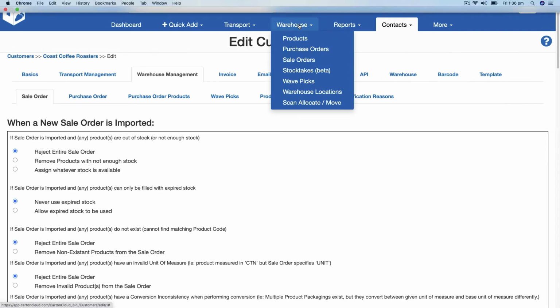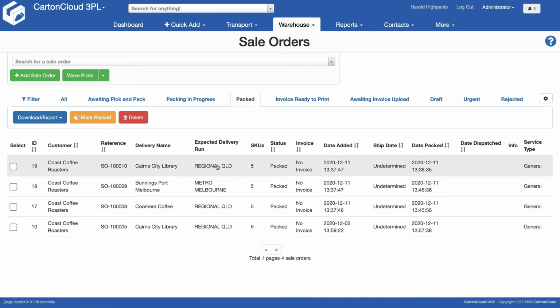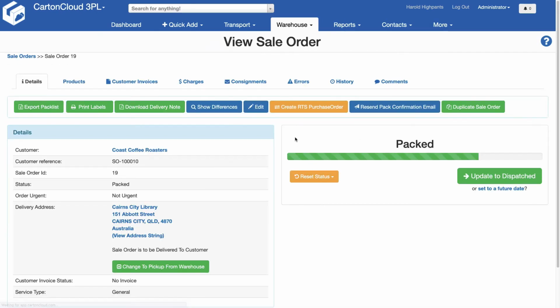So if I was to go back into warehouse sales orders and go into my packed, if I went into the top one here, you can see that it will sit on this packed status and it will want somebody to come in and manually update it to dispatched if you are just WMS only. If you are transport, this will update to dispatched when either the consignment note is updated to in transit, or the whole run sheet is updated to in transit, or also if the consignment was delivered and we got the POD. So it's fine if it's a local sort of delivery, and it's happening the same day it gets dispatched.